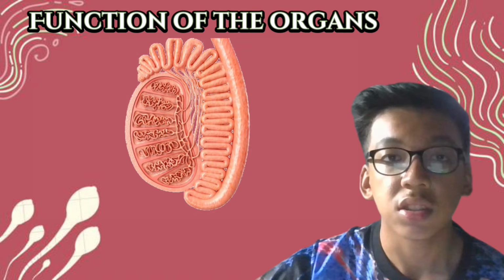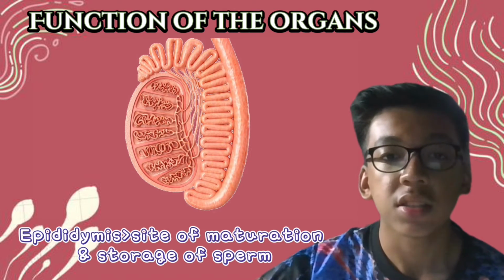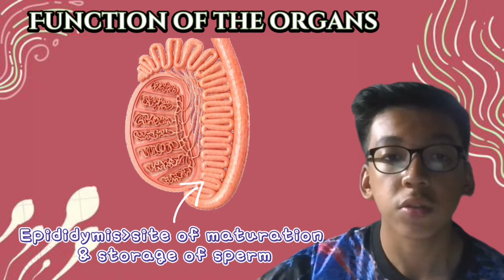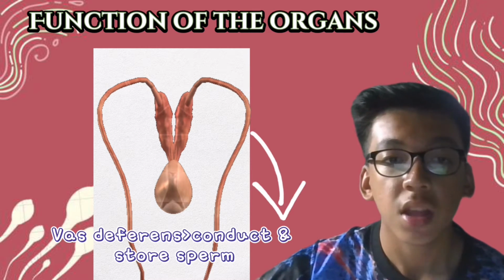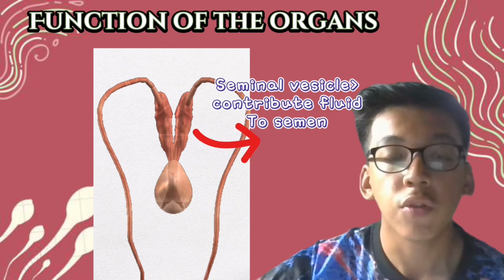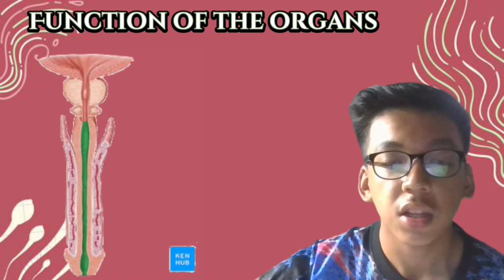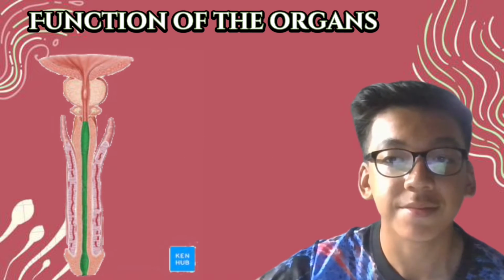Now we're going to talk about the function of the major organs of the male reproductive system. For the testes, the function is to produce sperm and sex hormones. Epididymis is the site of maturation and some storage of sperm. Vas deferens is to conduct and store sperm. Seminal vesicles contribute fluid to semen. Prostate gland also contributes fluid to semen. Urethra is to conduct sperm. And penis is involved in copulation.